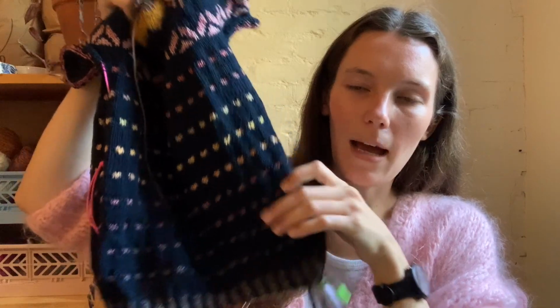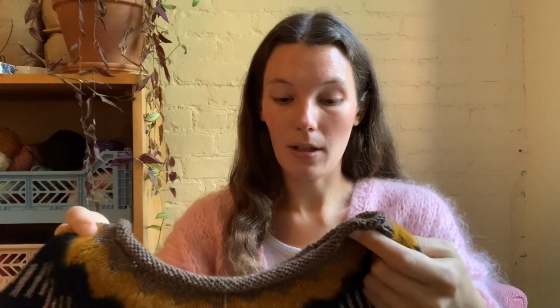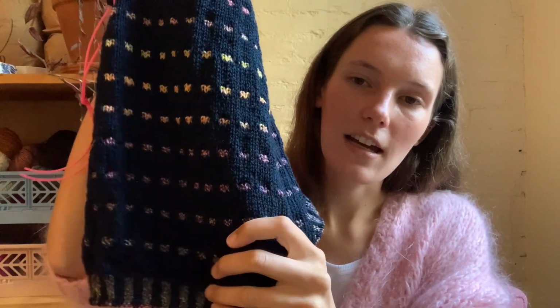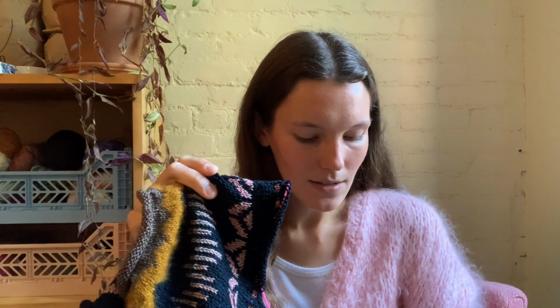So yeah, I'm really happy with how this is looking and how it's fitting. I think it's gonna fit really, really well. Really loved how the spin cycle gradient is coming through. Got a nice little pop of yellow here in the middle, and then I kind of switched back to some pinks and blues, and then we're getting into some green and gray on the ribbing. So that'll be fun.